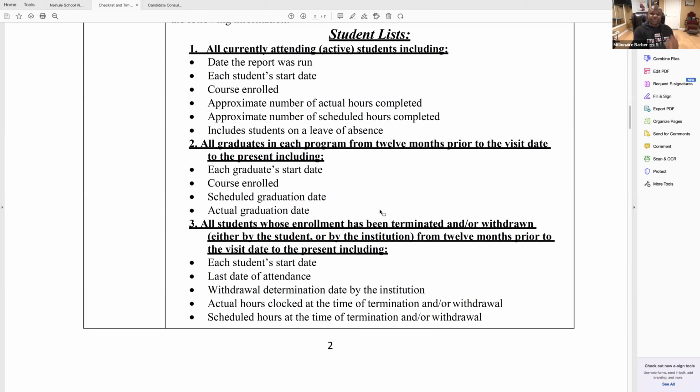So now back on terminating, or students that withdrew, that just couldn't finish. You have to put exactly what it says: the start date, the last date that they attended, the withdrawal determination date by the institution, the actual clock hours that they had when they withdrew or were terminated, and the scheduled hours. We already know what the scheduled hours and actual hours are. Now, if you have the computer software system, it will tally that up automatically for you. And we've already had a training on this, on withdrawals.